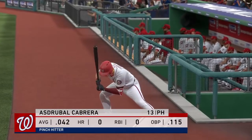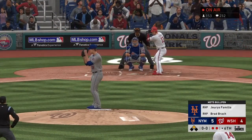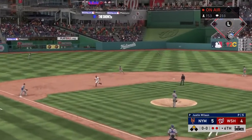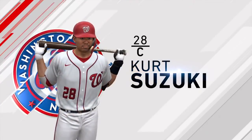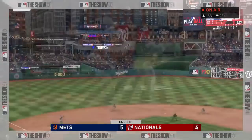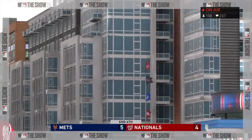Asdrubal Cabrera will look to provide a little two-out thunder off the bench as he'll hit with a runner at second and 2 away. Softly hit out to short. Throw to first will get him easily, and the side is retired. Nats pick up a pair in the inning on this 2-run home run. Top of the order due up to start the 7th. It's the Mets 5 and the Nationals 4.